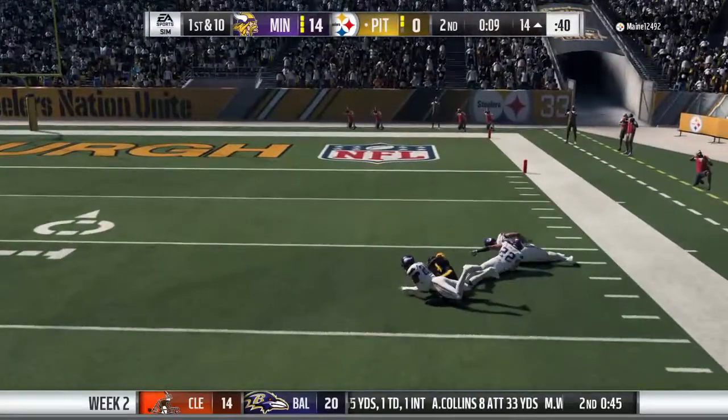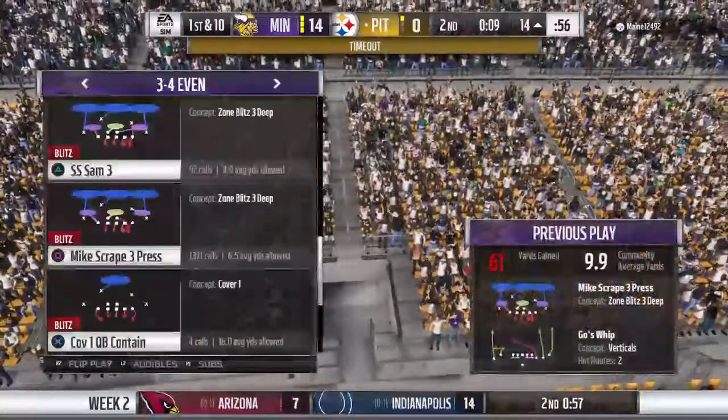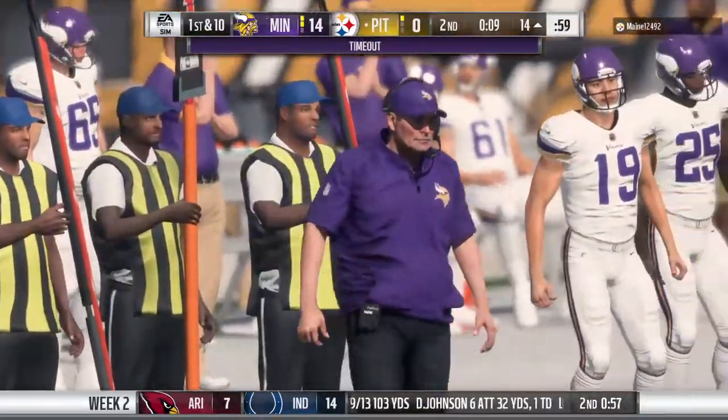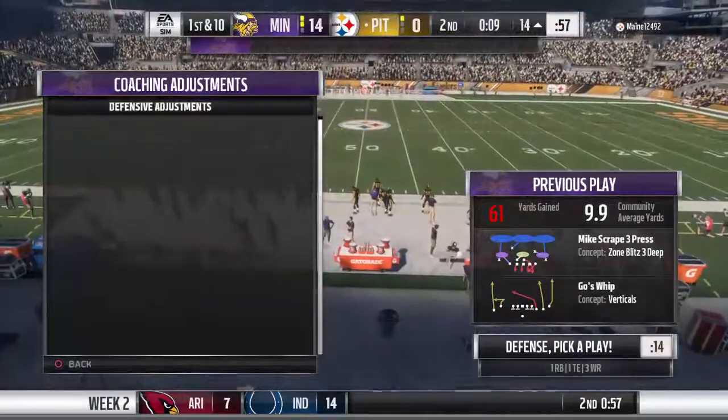This is caught inside the 15. Now a timeout taken. Perhaps a chance for one more quick play and then another timeout if they hurry. We'll see. And now we'll get a late timeout as it comes in the waning moments of quarter number 2.